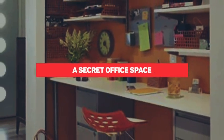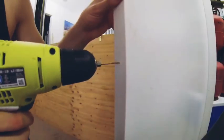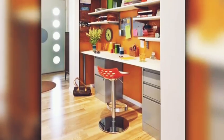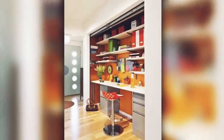Our next entry is a secret office space. This space was designed by Christy Kapat, a talented interior designer who knows how to make the best use of any space, and she managed to build a full office space tucked inside this wall. In fact, the space is so well designed that it can easily be covered by a door, and you wouldn't even be able to tell it's there.